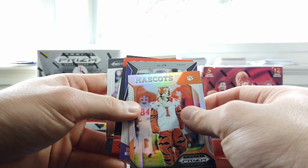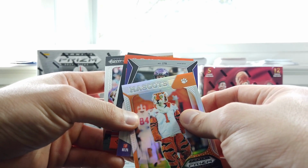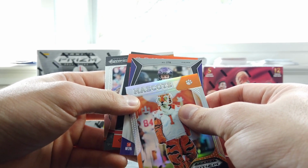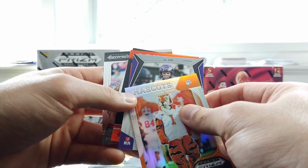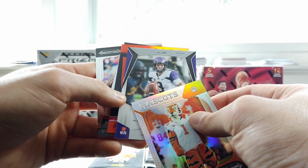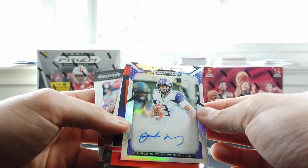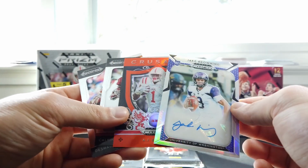We have our second hit. Purple, is it either TCU or looks like a quarterback? If it's Northwestern, I'd be ecstatic. Nope, out of Washington, Jake Browning. Sticker autograph, Prizm rookie card. Well, these are all rookie cards, I guess.